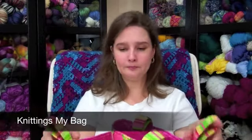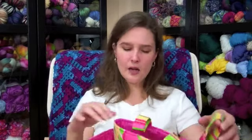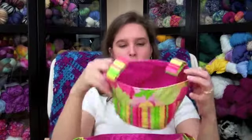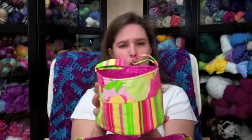One of the first things I bought this week was from Lois at Knittings My Bag, and this is what I bought, this bag. First of all, I didn't realize it was padded. It's quilted, but there's no quilt embroidery on the top. It is thicker, nice and padded. And I didn't realize how big it was. It's really hard to tell how big something is, but it's really big. In addition, it comes with this other small little bag, which is also padded or quilted. I've been looking at this bag for a few weeks now on her website.